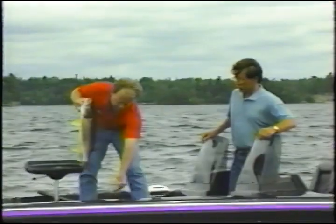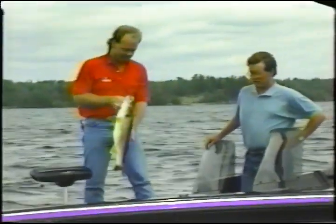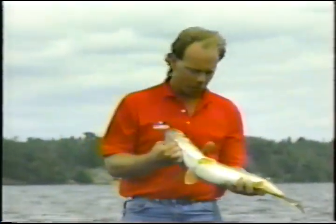Wow, that is beautiful. That's a nice fish. Like I said, we just started working this with the three-way rigs. Didn't go 10 feet and bang. Yeah. So there's a lot of ways you can fish those crankbaits. Boy, that is nice. Nice color, right? They're so pretty in here.